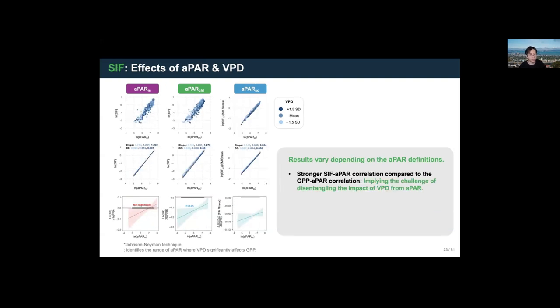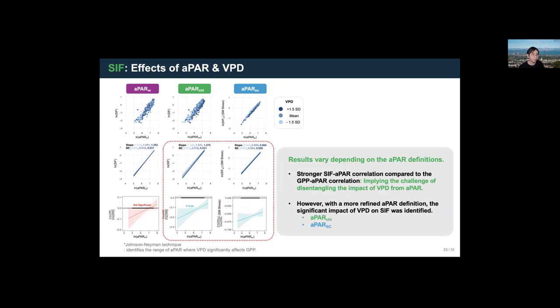We conducted the same analysis for SIF. The first thing we noticed was the stronger correlation between SIF and APAR, highlighting the challenge of disentangling the effect of VPD from APAR. However, using a more refined APAR definition, we were able to detect a significant impact of VPD on SIF.